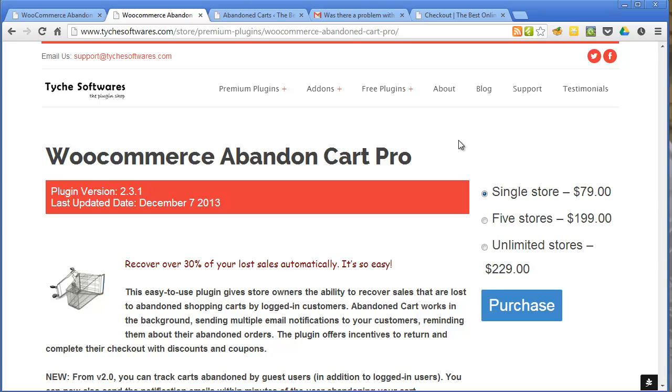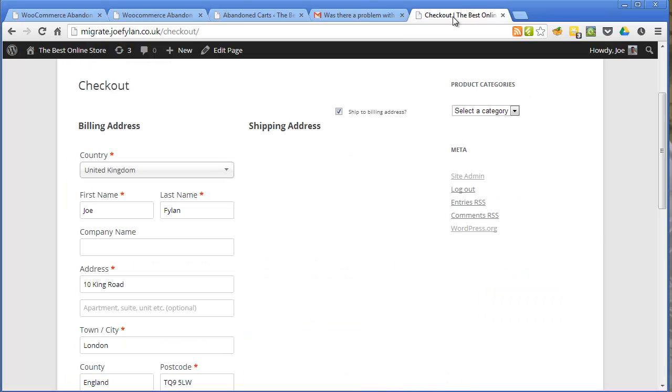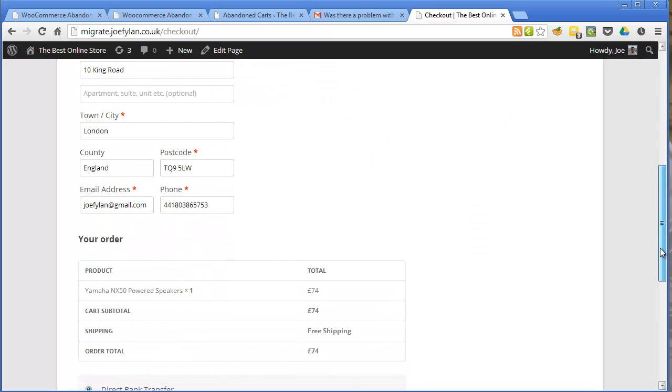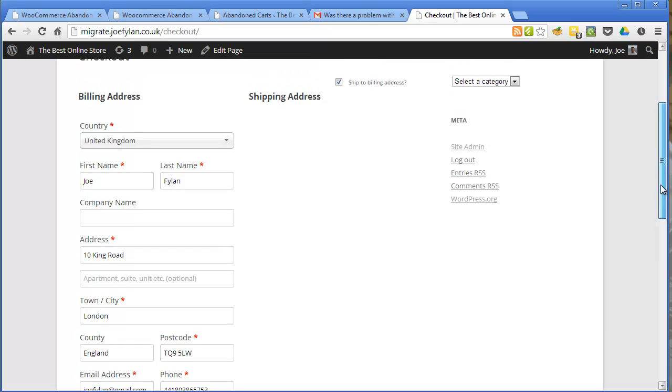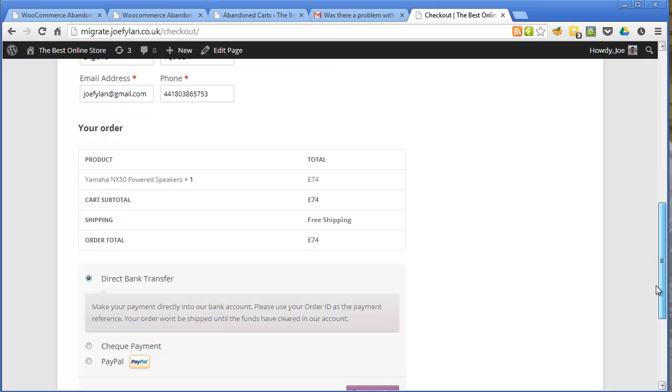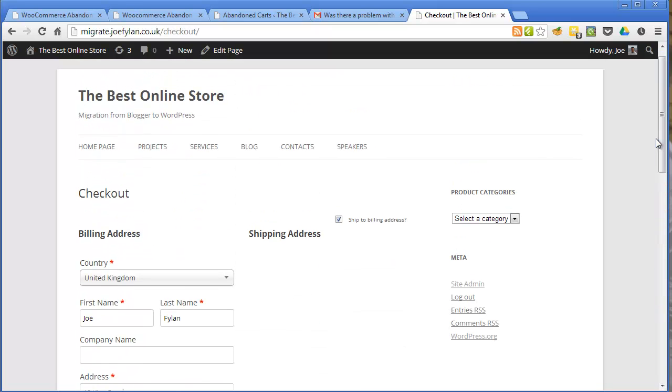But with the upgrade, the customer doesn't have to register to create an account at your store, but they do need to get to a certain point in the checkout where they have entered their email address, which is on this page here. So this would be an example of a customer that hadn't registered, but they're just filling out their order details and then they abandon their cart. So while this plugin doesn't catch every user who abandons a cart, it does send emails to those who have provided an email address.